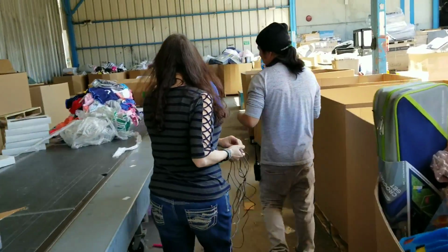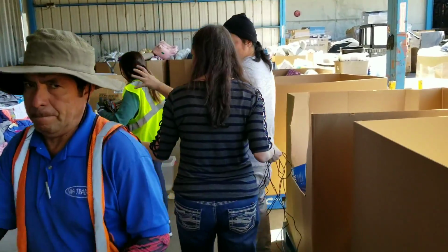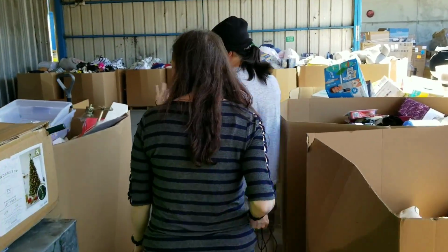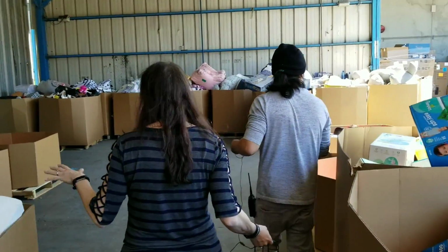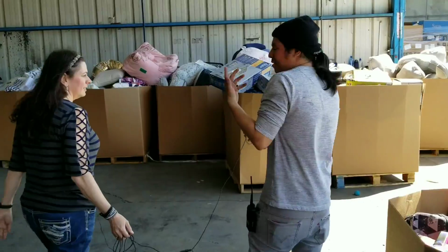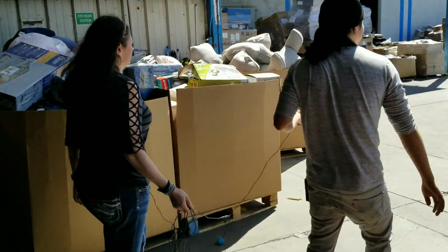If you notice, they come all tangled in, all mixed in. Don't mind it, it's the trash: broken stuff, garbage, paper, random stuff that we don't need to sell.